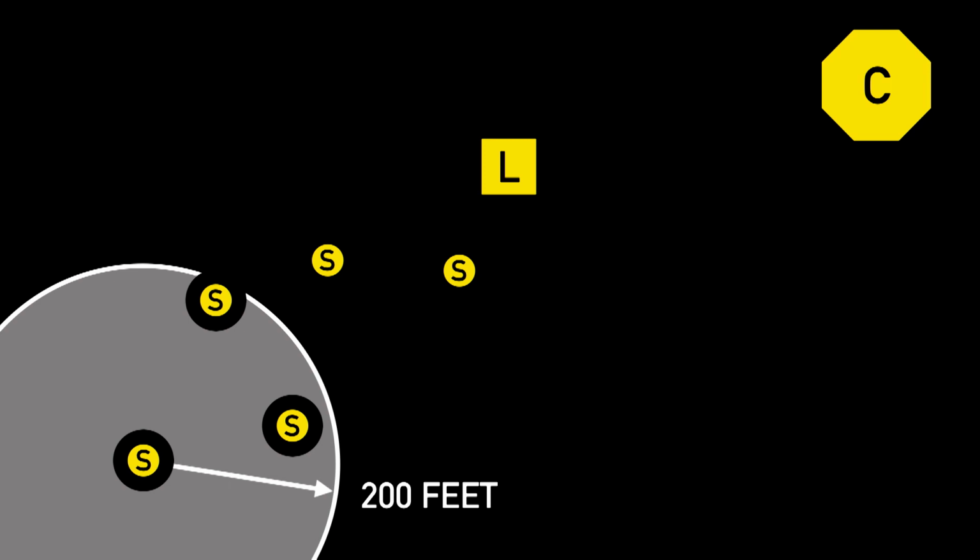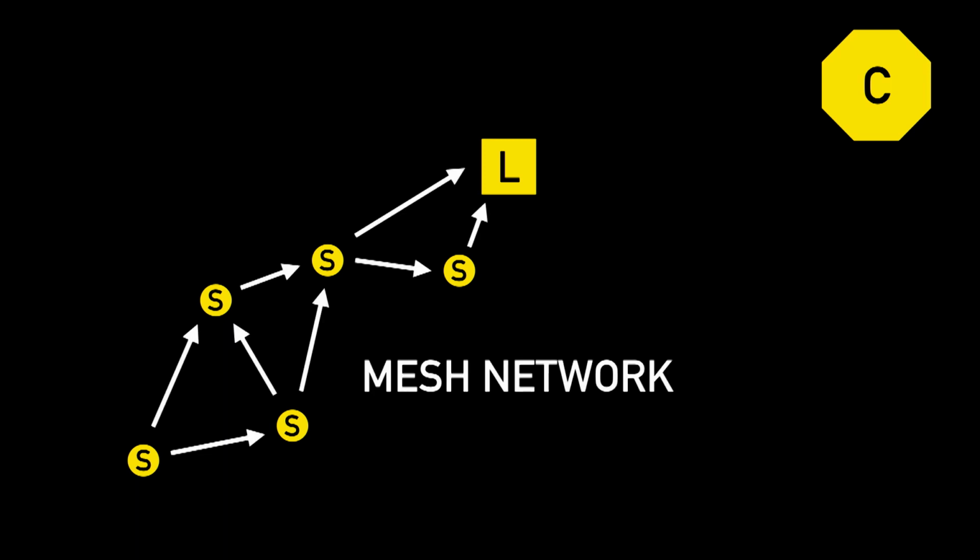The two searchers in a search mission are usually well within the 200 feet radius of the low-power radios. So in a mesh network, this GPS data is bounced from one search module to the next until it reaches the lead module. Then all the data is compiled and sent to the command module using the high-power radio because it is usually located far from the search mission.